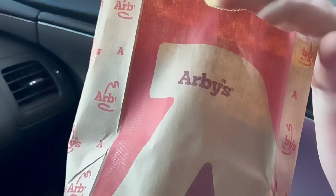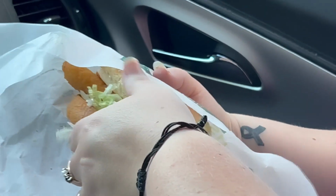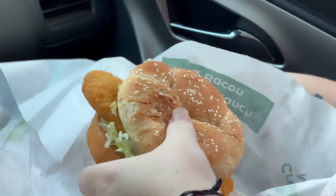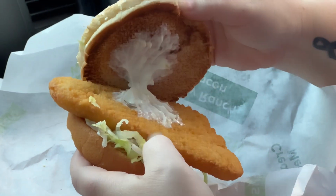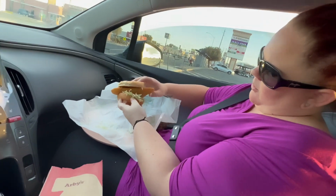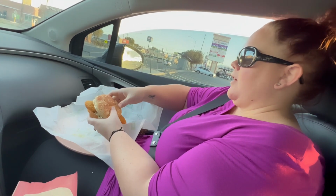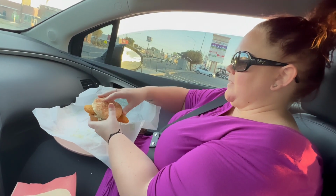So what's next? Oh yeah, that's right. We couldn't go to Carl's Jr., so there was an Arby's right across from the McDonald's, so we stopped in here. They gave us lots of napkins. I can feel it. It's really hot, which is nice. Oh, it's got a lot of lettuce on it. Nice big patty. I know it looks kind of frozen, but aren't they all? So we're gonna dive in and see how Arby's tastes. This is the first one with the sesame seed bun like this, so I do like that.